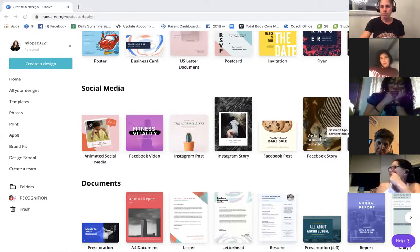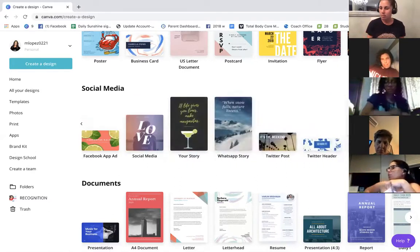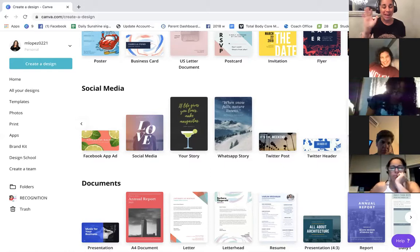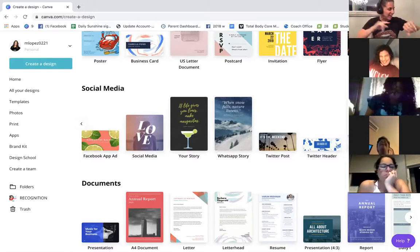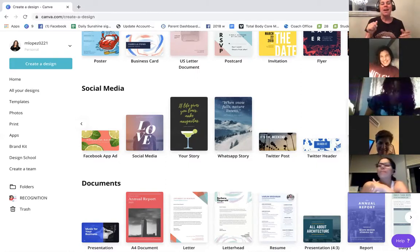Hold on, give me a second. Let me move your guys' faces down here. Okay, there. So here, if you keep clicking this arrow, oh my gosh, tongue twisted. I want to reset, by the way, guys. Brain cells start diminishing by 8 o'clock at night on the reset. So I'm going to be a little tongue-tied today.